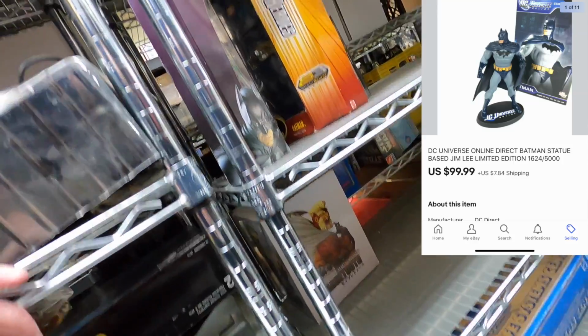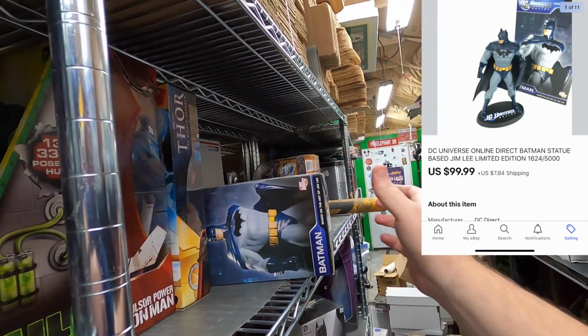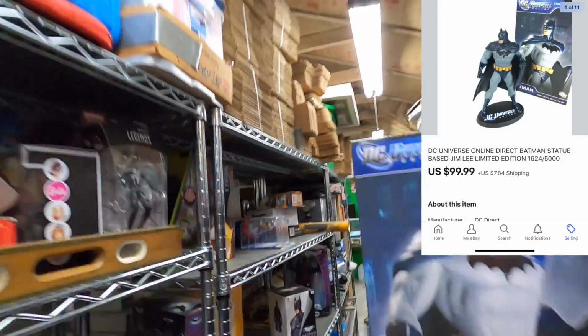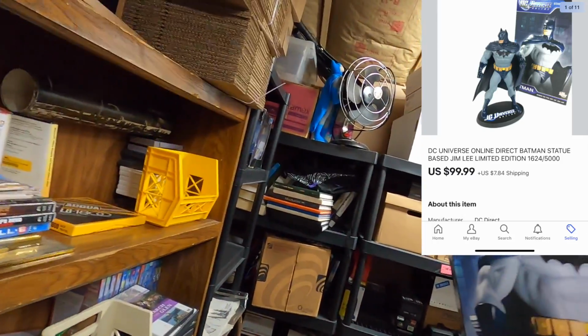It's not those. Okay, I finally found it. It was hiding behind this other stuff here. But yeah, this is it. It's actually smaller than I was expecting.